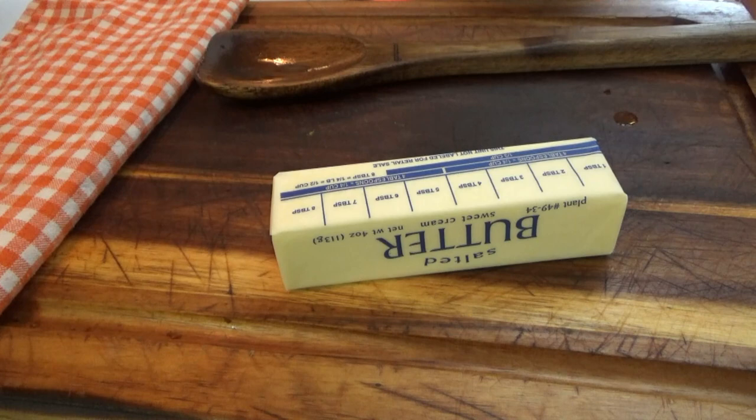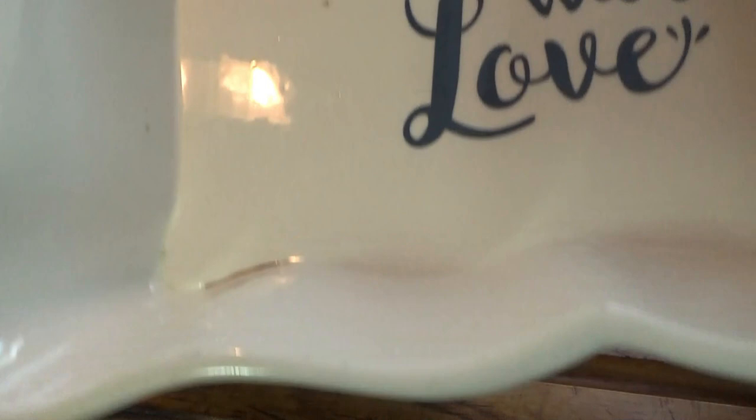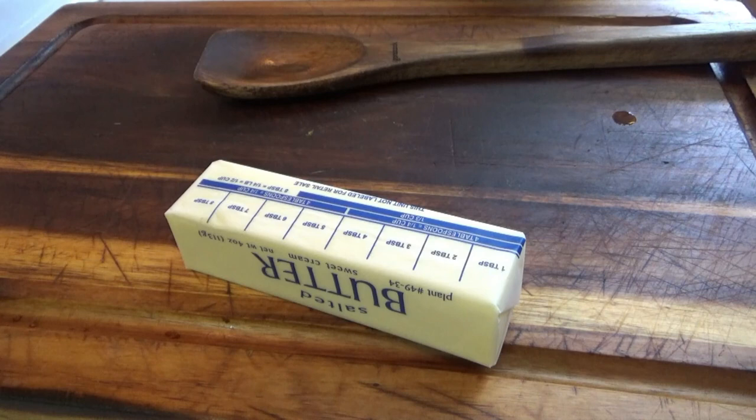We need to preheat the oven to 350. Preheat oven to 350, lightly grease a 3 or 4 quart baking dish and set aside. Okay, we're gonna use our Baked with Love. I'm pretty sure this is a 4 quart. Okay, so we've got that done. We've got the oven preheating, cooking the pasta.